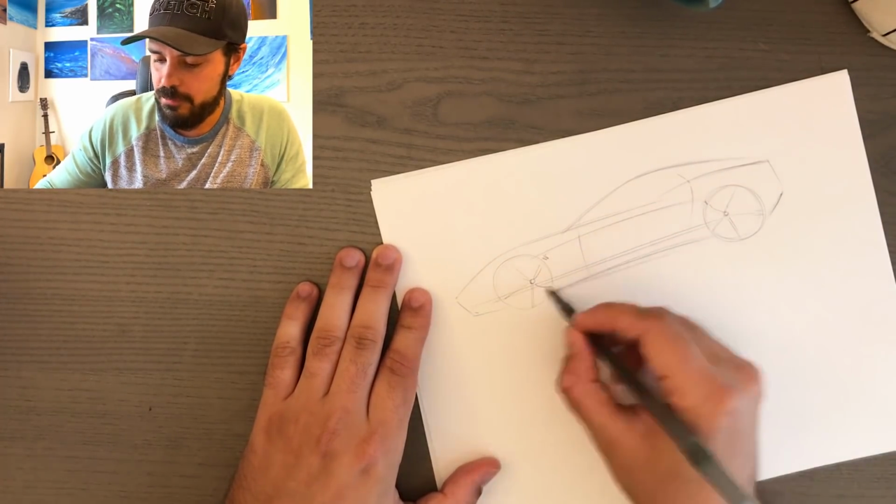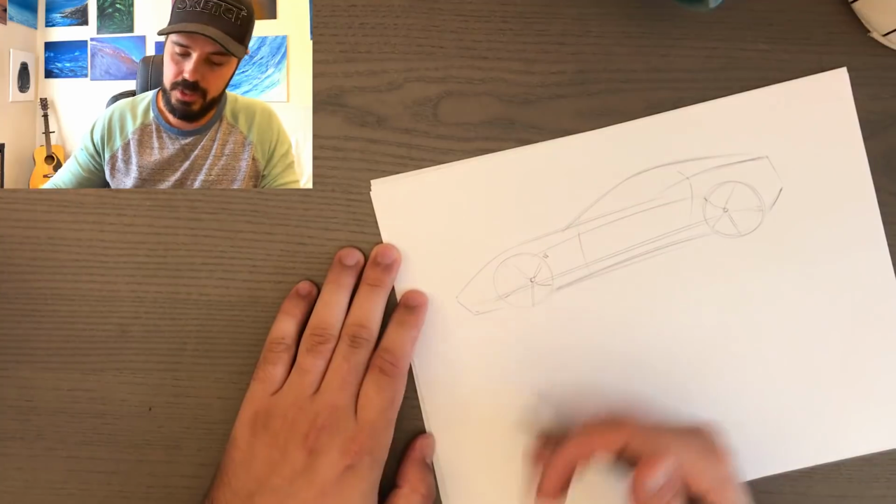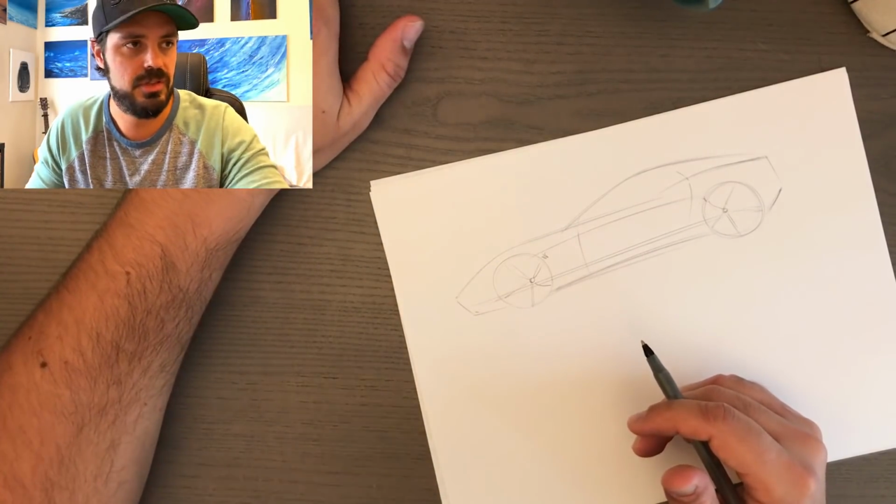It's just a beautiful piece of art, in my opinion. So I'm a really big fan of the Singer Porsches.